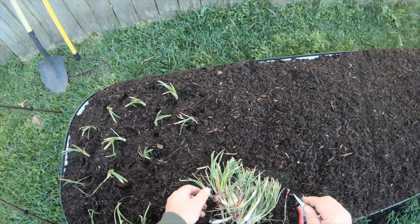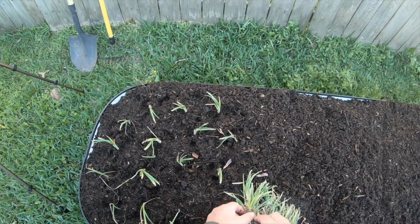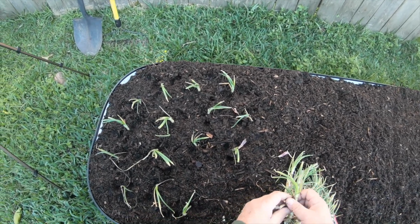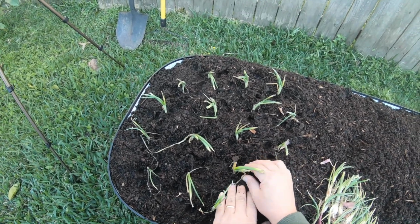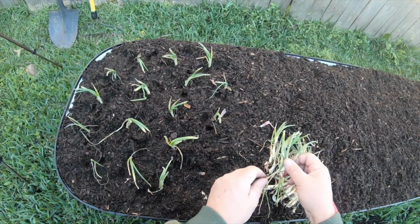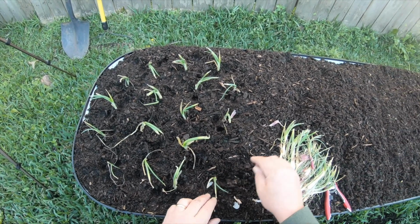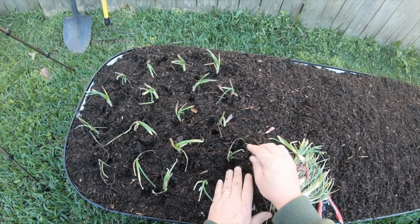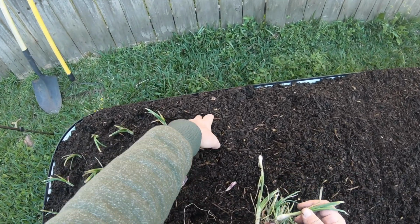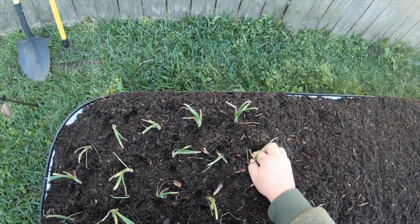These plants are cold hardy. Some onions are cold hardy down to about 20 degrees. We'll have to see about that. Let's see, I got room right there for one. If I need to thin these, I will. Unfortunately, sometimes you have to thin. Again, just barely put them in there, these roots about 1 inch deep. And that's all you need. We'll water them in really well.